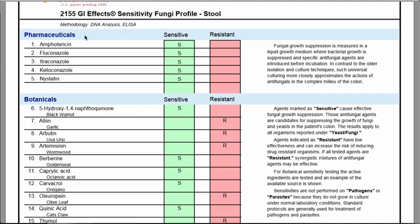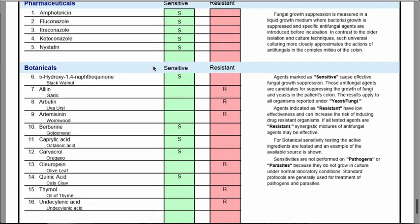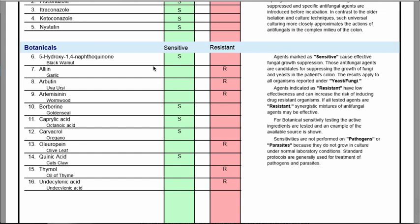So I don't use a lot of pharmaceuticals anyways. Those are the big guns if you got a serious issue. But I do use a lot of botanicals like oil of oregano and black walnut and stuff like that. And this is really interesting because I am resistant to certain botanicals. And what that means is that these particular antifungal agents are not going to be effective at suppressing the growth of fungi and yeast and bacteria in my digestive tract.